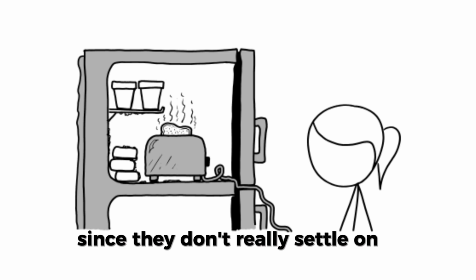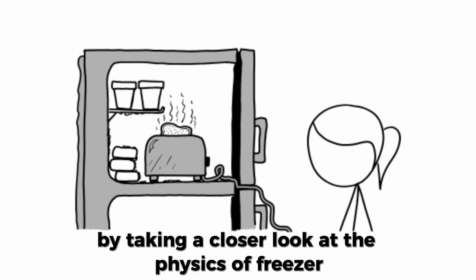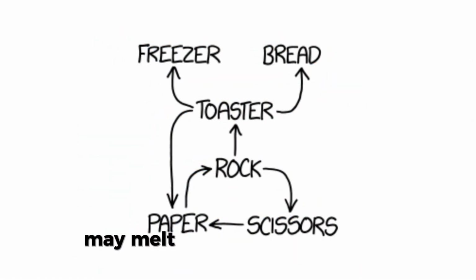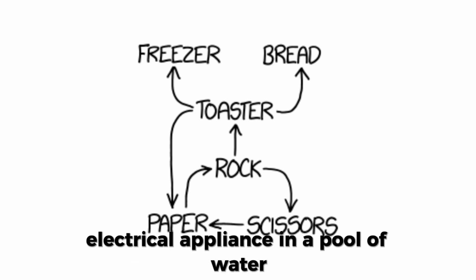Since they don't really settle on a final answer, I thought we could help them out by taking a closer look at the physics of freezer toasters. A quick safety note: if you actually do this, keep in mind that the toaster may melt some of the ice in the freezer, leaving you with a running electrical appliance in a pool of water.